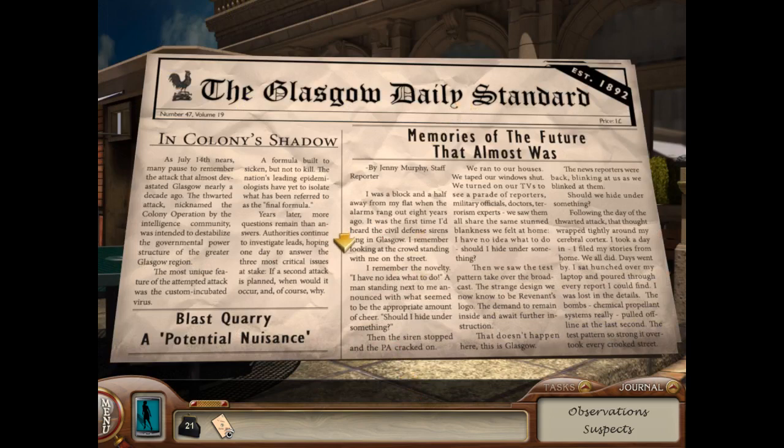The Glasgow Daily Standard. Interesting, so it's being written about in the papers. In Colony's shadow, as July 14th nears, many pause to remember the attack that almost devastated Glasgow nearly a decade ago. The thwarted attack, nicknamed the Colony Operation by the intelligence community, was intended to destabilize the governmental power structure of the greater Glasgow region. The most unique feature of the attempted attack was the custom-incubated virus, a formula built to sicken but not to kill. The nation's leading epidemiologists have yet to isolate what has been referred to as the final formula. Years later, more questions remain than answers. Authorities continue to investigate leads, hoping one day to answer the three most critical issues at stake. If a second attack is planned, when would it occur, and, of course, why? Memories of the future that almost was.